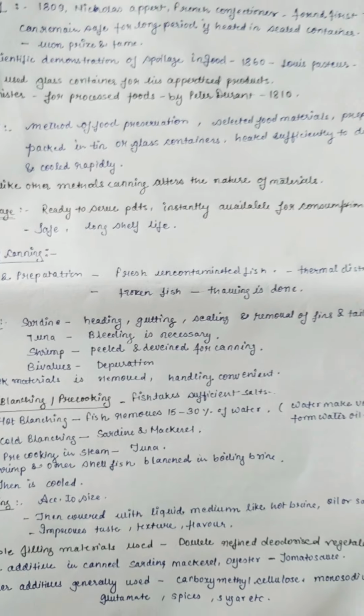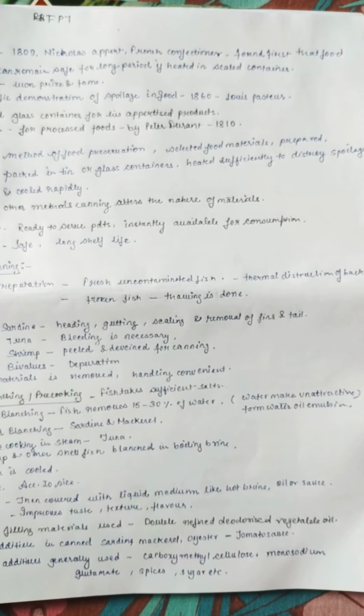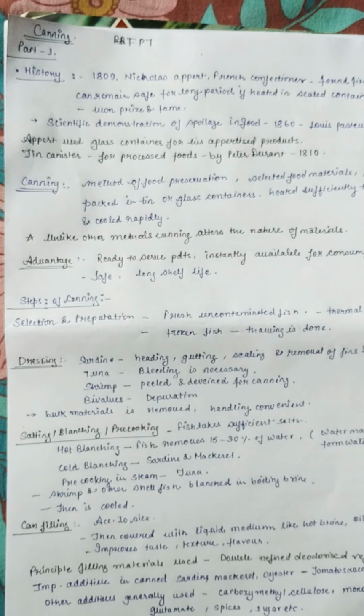Then we will continue with the second part of the steps. After it, there are precautions in filling and the problems of overfilling. Then we will talk about the headspace.